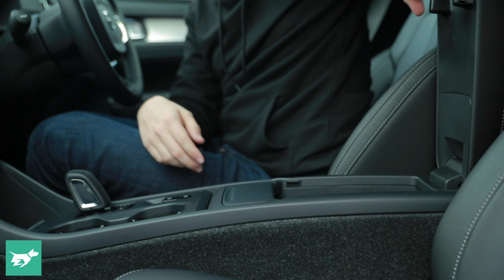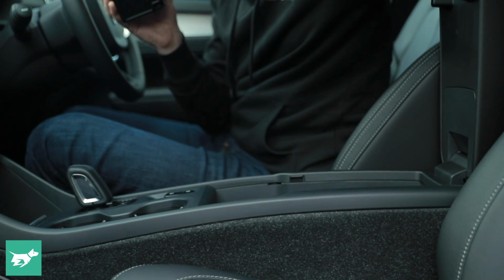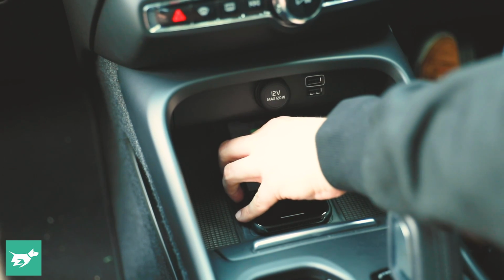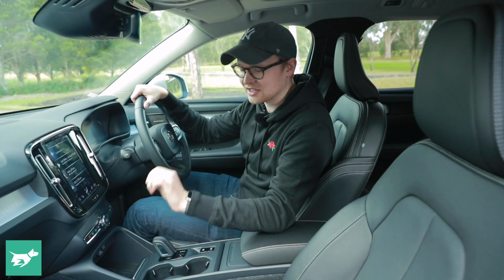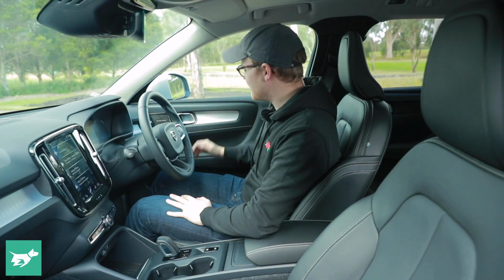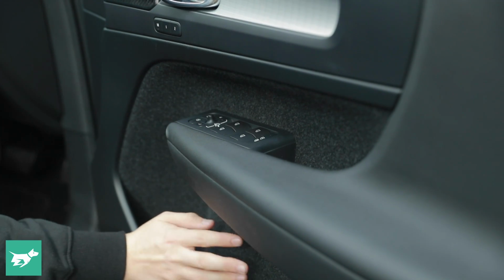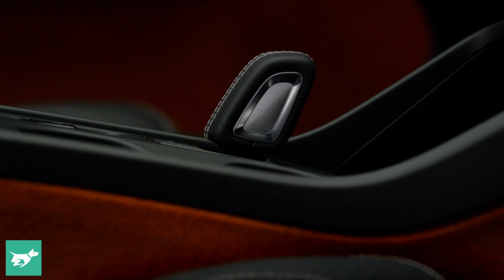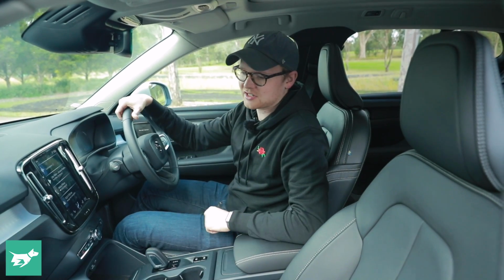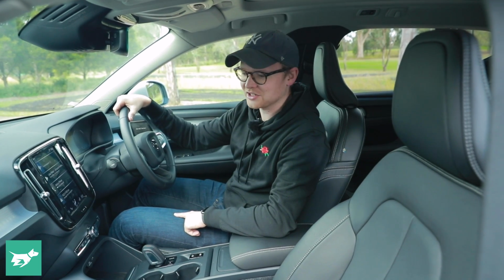We have a deep central bin here with an actual bin that you can remove, so it's nice and easy to clean. Big cup holders, a tray ahead of the shifter with wireless charging that actually works because it has guides to keep your phone on it, which is quite rare. Massive door bins that are flock lined all the way up the door, and you can actually get that in orange. Plus thoughtful touches like a little handbag holder here out of the glove box that can carry a handbag, man bag, takeaway, whatever you want, as long as it's not more than 2 kilos.